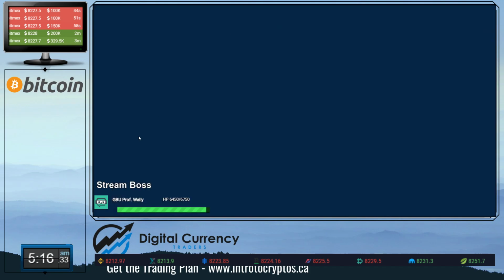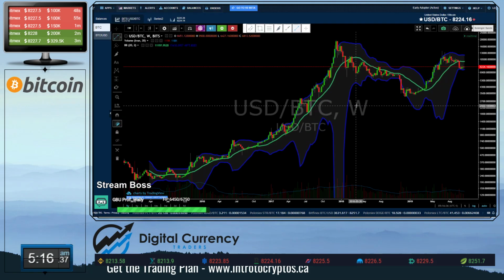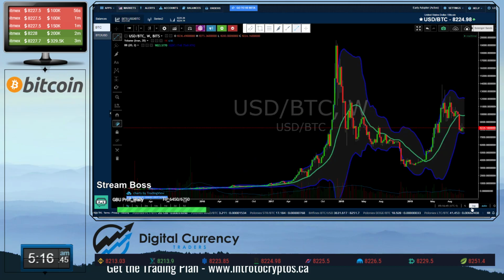Now, the last thing I want to go through here is the Bollinger Bands. Hey, I got the name right. So this must be the logarithmic view still. The logarithmic view of this is pretty cool because of how it stretches out these patterns. When I go back to the regular view, it's a really different looking chart.